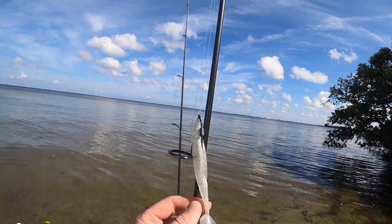This slam shady bomber got the job done, and the leprechaun was on the other one that got broke off. But that's all I used. That's all I used the whole time, and it was all about just looking for the right type of spot based on the conditions.